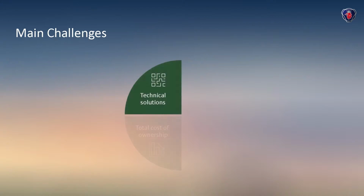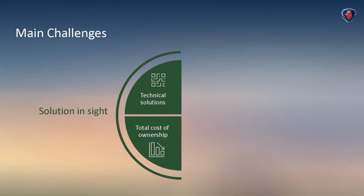Well, first of all, we believe that the technical solutions will be there. You saw that most of them are available already today, but around the corner we will also be able to do the tough assignments. When it comes to the cost of ownership, yes, we believe that it will also be there in the future. We see a solution in sight. But today we are still relying on subsidies and different kinds of technical solutions from the governments to enable this kind of solutions, and also the commitment from the different parties that are investing in these first pilots.